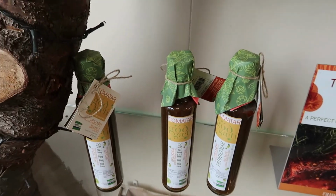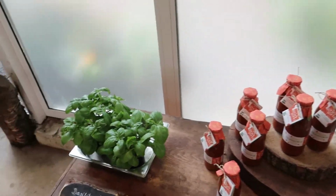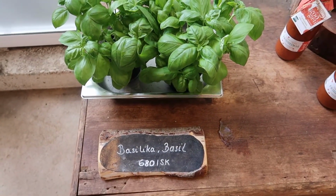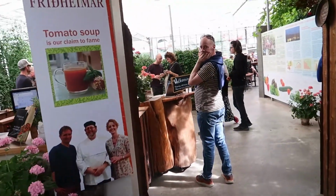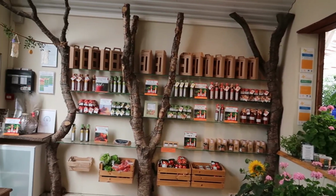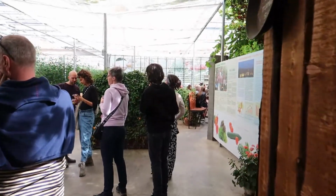I think I saw something that said that they grow at least 4 different kinds of tomatoes here. Oh yeah, and they've got fresh basil, and they also have basil at the table that you can put in your soup if you want. I'll get you an overview while there's nobody in here. It's very crowded. So there's the shop. Just waiting to be seated.